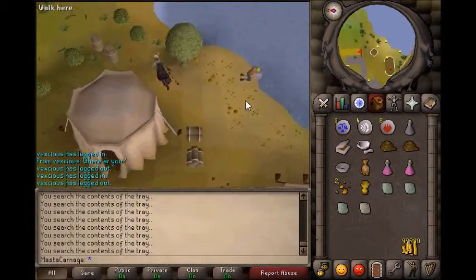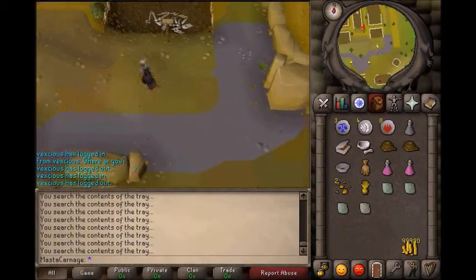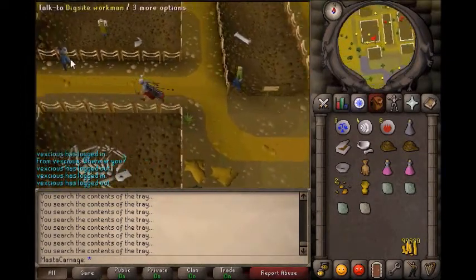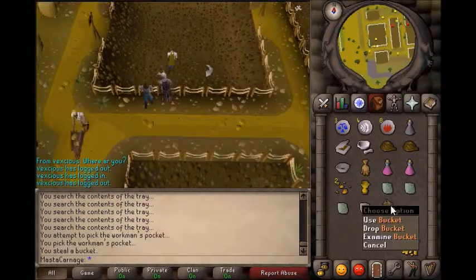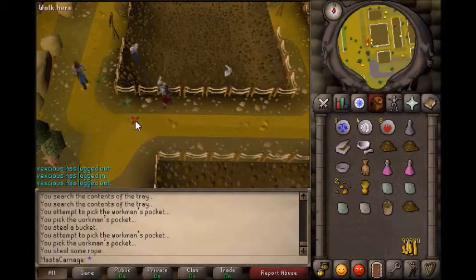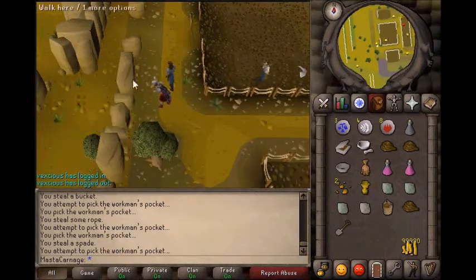So we'll go ahead and start going northwest here and find a Digsite workman. Let's see if I can find one just to get an example quick. Here's one. You'll just want to steal, and this is where you do need 25 thieving. And as you can see, we've got a bucket. And we'll just keep going. If you do not bring your 2 ropes, you can get rope from them.